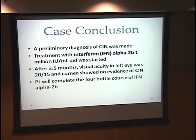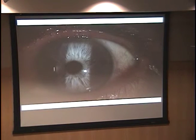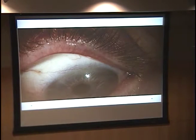After 3.5 months, the visual acuity in the left eye had improved to 20/15, and the cornea showed no more evidence of CIN. You can see here, this image was taken 1 month after interferon was started, and there's no evidence of the epithelial infiltrates. And you can also see that the ocular pannus is resolving.